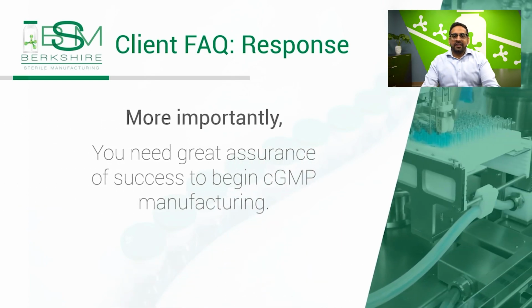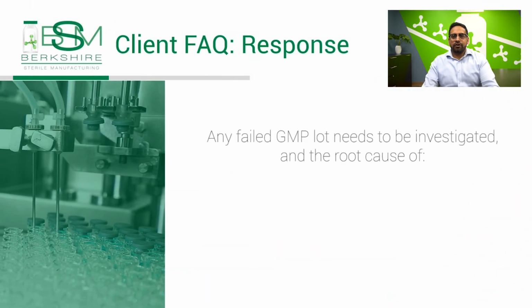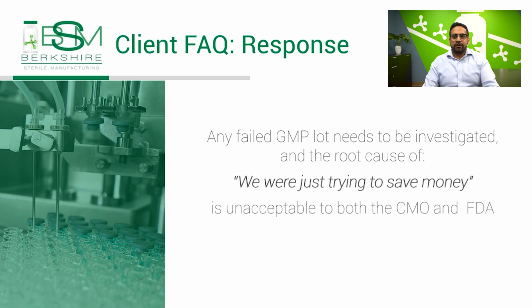Maybe more importantly, the CMO needs to have a greater assurance of success to even begin the manufacture of the GMP lot. These lots are for human use, and the CMO should be confident their GMP run will be successful. The FDA expects the same. Any failed GMP lot needs to be thoroughly investigated, and a root cause of "we were just trying to save money" is not acceptable to either the CMO or the FDA.